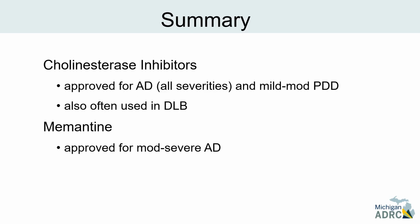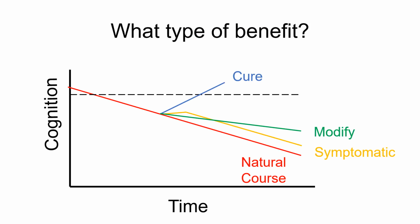So in summary, the cholinesterase inhibitors are approved therapies for Alzheimer's disease dementia across severities, and also approved therapies for individuals with Parkinson's disease dementia that is mild or moderate in severity, but are often used in dementia with Lewy bodies as well. Memantine is an approved therapy for moderate to severe Alzheimer's disease dementia. And overall, these neurochemical-based therapies are considered symptomatic therapies for Alzheimer's disease dementia, as shown on this slide.